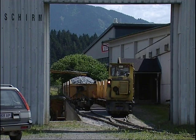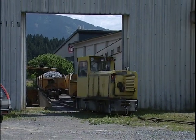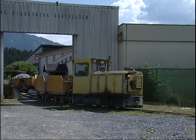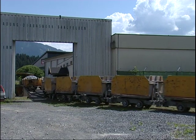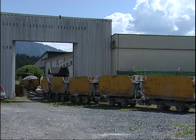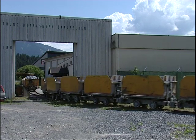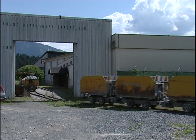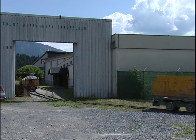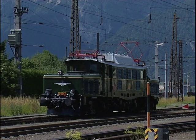Next to the main station is the unloading and stone transfer facilities of the 600mm gauge mineral railway of the Dieberswerk Saalfelden Company. A set of empties lurches its way back to the nearby quarry. 1020 47 has left its stock in the nearby sidings and retires back to the depot.